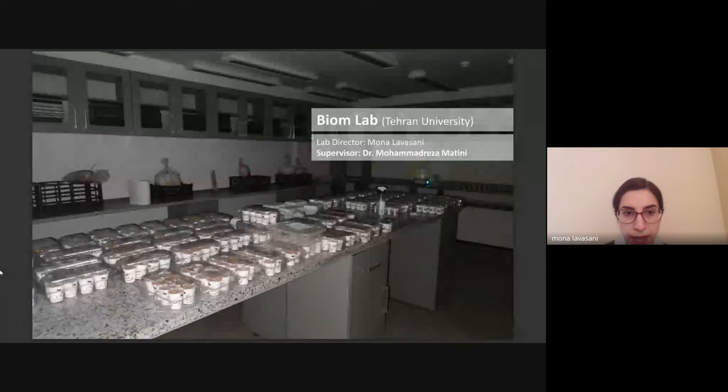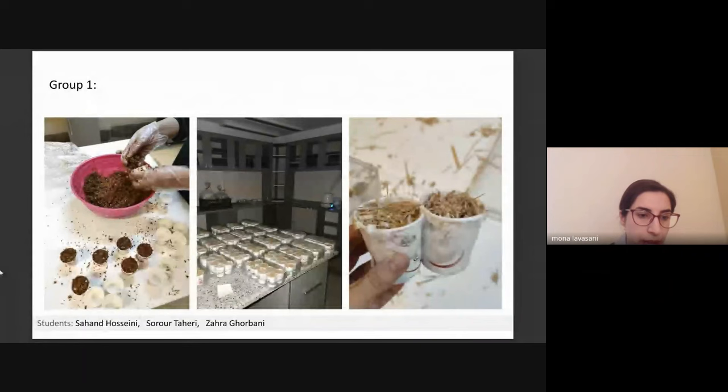And here there were some groups. The first group decided to use some paper molds. Actually, they wanted to create several molds, and they decided to use some existing simple molds. So they used small coffee paper cups as a mold and filled them with the base composite, actually wooden chips plus white oyster mushroom, white oyster mycelium.